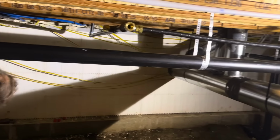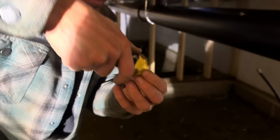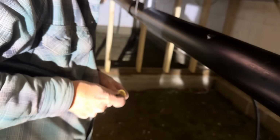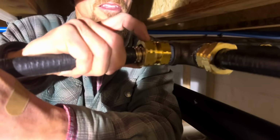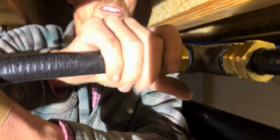There we are. We hooked up the heating system here. Nope, I got her on wrong. Backwards. Okay, try that. It's a compression fitting. And we just gotta tighten that up.